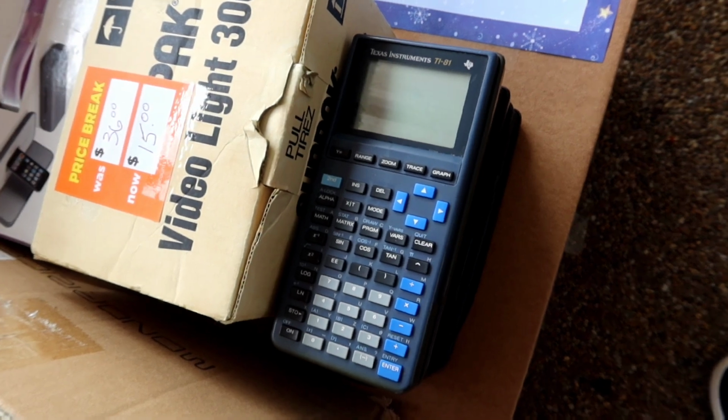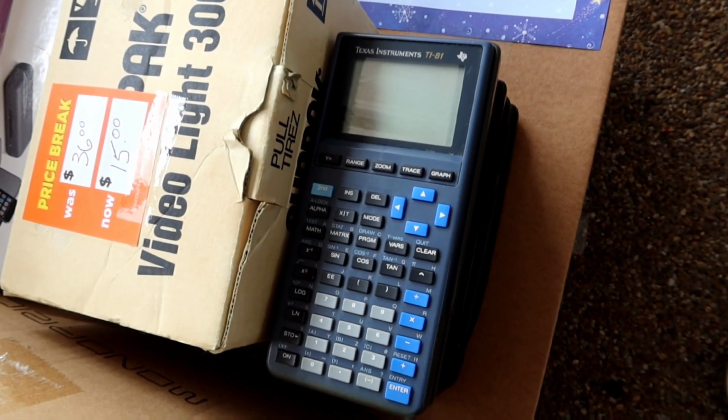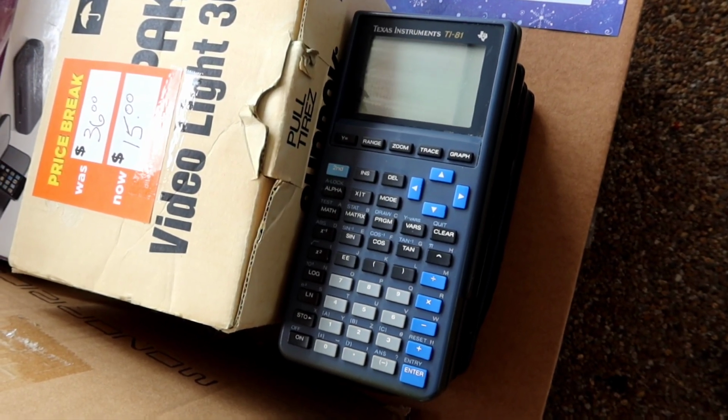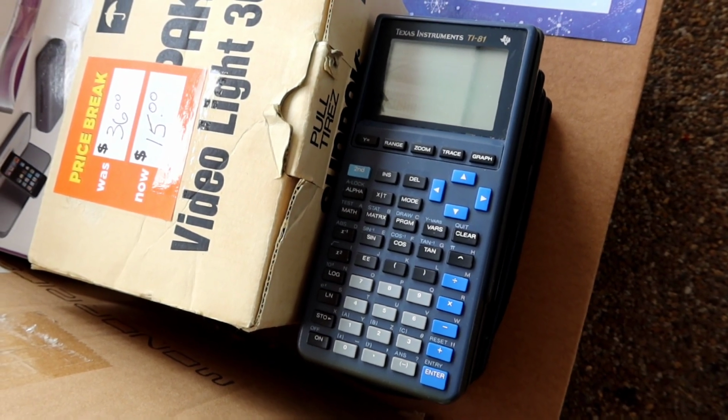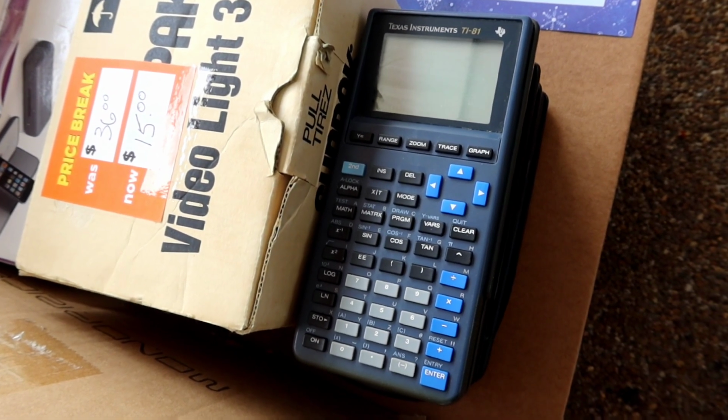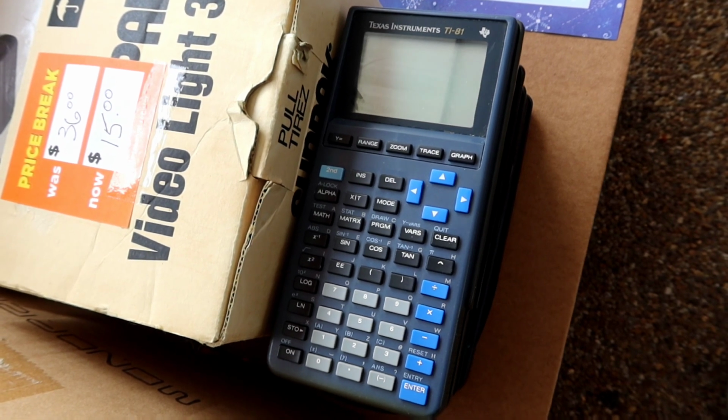Oh man, that is a blast from the past, the TI-81. When I was in high school, I remember everybody's parents throwing a fit because I think it was geometry classes forced you to have one, and these were like over $100 calculators.